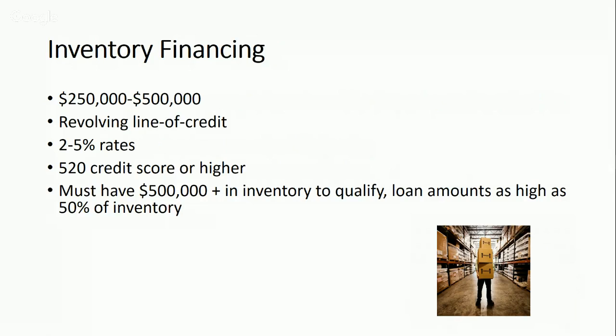520 credit score or higher. They've got to have $500,000 in inventory to qualify, because they're usually getting a loan amount for half as much as what their inventory is worth. So they're going to need at least $500,000 in inventory. They don't really play with somebody that has 100,000 or 200,000 in inventory. But if somebody has a good chunk of inventory that's worth money, then they can qualify for this type of program.